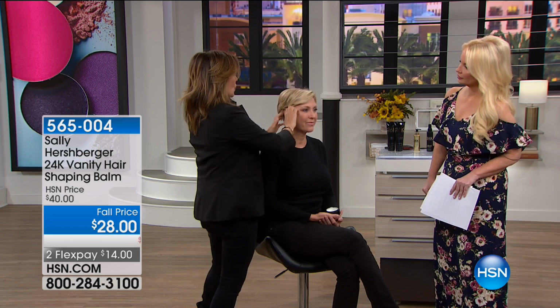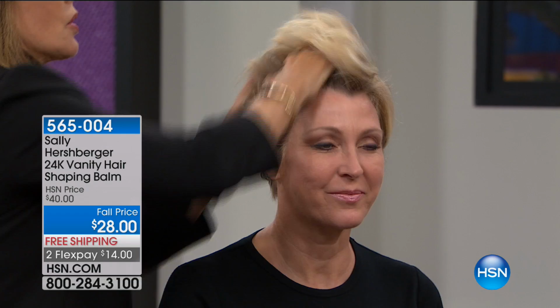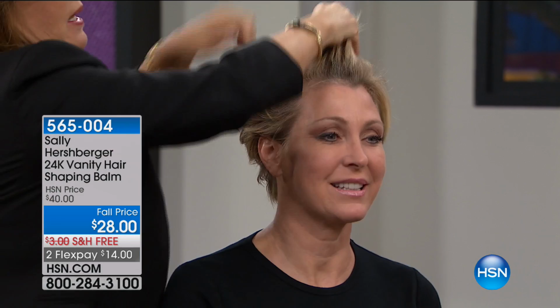If your hair falls flat throughout the day, it's gravity, it falls flat. This is the perfect zhuzh. You always like to start from the back, very important, because you don't want to slap it on the front. Right now it's very nice just to rake it through, and you can see I'm putting in modern texture. I just gave Kim, look at that, before and after.